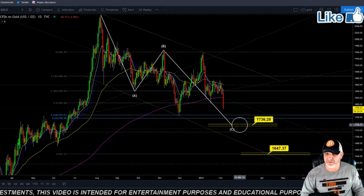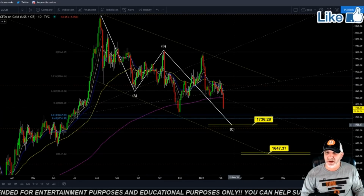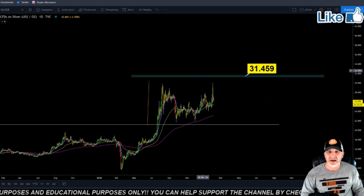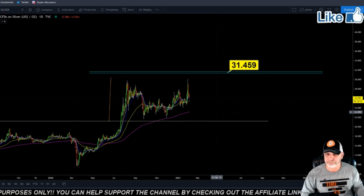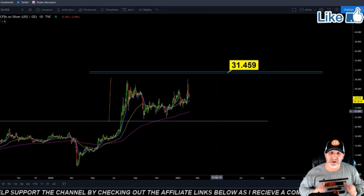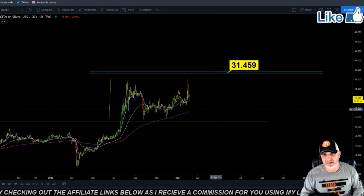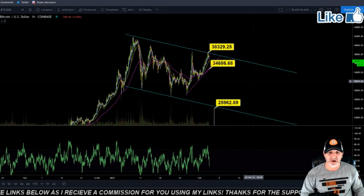Still looking for this 1736. We've had this up here for months. If this 1736 breaks, I'm looking for 1647. And silver, the pump and dump worked out perfectly. Everybody got super bullish. Guys, remember, you're messing with big money here. They are going to trick people. They have been, and they will continue to. So be careful. Let's look at the 1 hour chart.